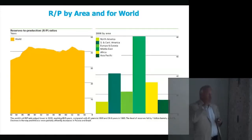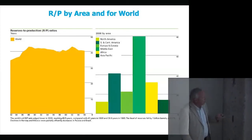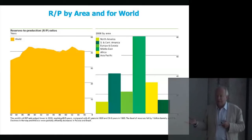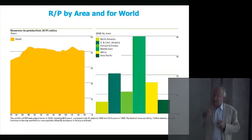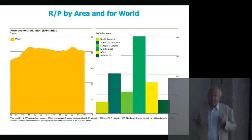All right, so if you look at this R/P ratio, remember the R/P ratio? Here is the world from 1982 to 2006. You'd think that R over P ratio surely must have decreased because we're consuming, right? And so the R diminishes, because we have less and less. But actually what happens is it increased and then stayed pretty much above 40 overall. So the whole world, in other words, always had, over at least the last 20 years, an R/P ratio of 40.